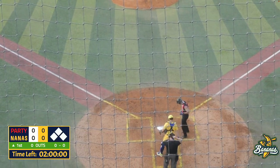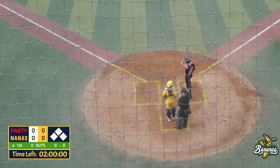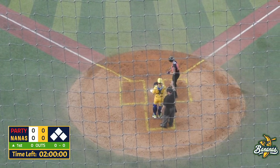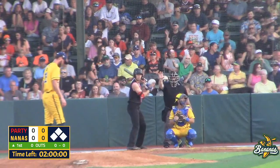I didn't mean for that to be an ad. It's so much fun. I'd love to see all your kids in Banana Land hanging out with Kyle and Bill. So full-time guys, half their job is running the Bananas camp. The other half is playing Banana Ball professionally.